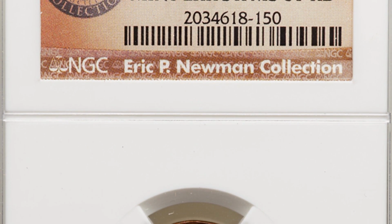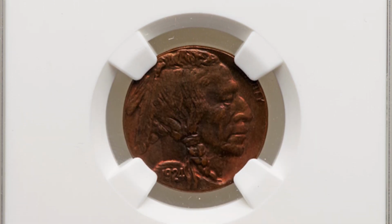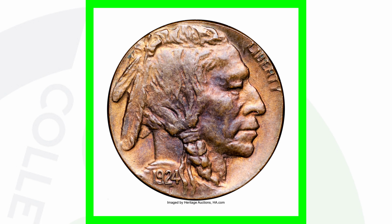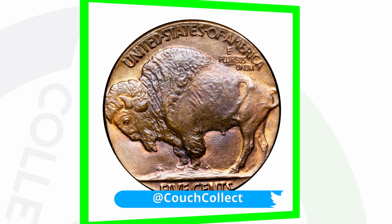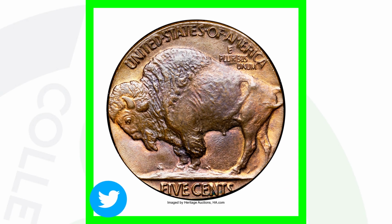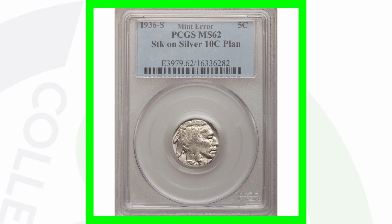This is a really cool one here. This is a 1924 Buffalo nickel that was struck on a 1-cent planchet. So that is pretty amazing. We see that the coloration of the nickel is that of a penny. And that's because it was struck on a 1-cent planchet. Now this coin sold for over $28,000.